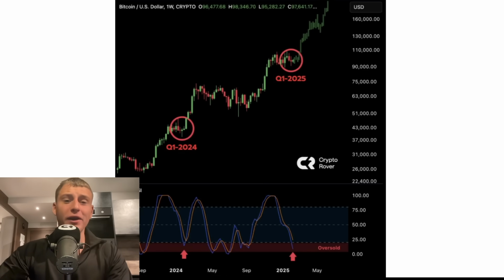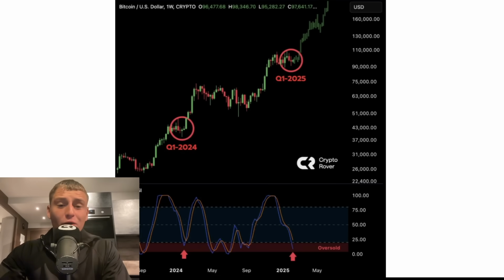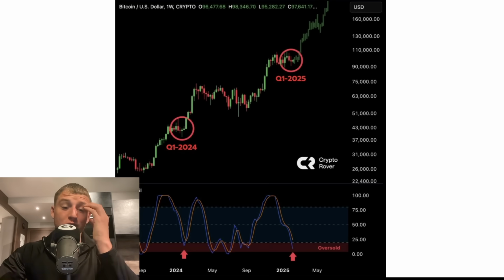So yeah, very interesting what we're currently seeing on Bitcoin. Also, if we're looking at the stochastic RSI on the weekly time frame on Bitcoin, we can currently see that it is oversold here. And honestly, historically, whenever it is oversold, these are very great buying opportunities on the market.